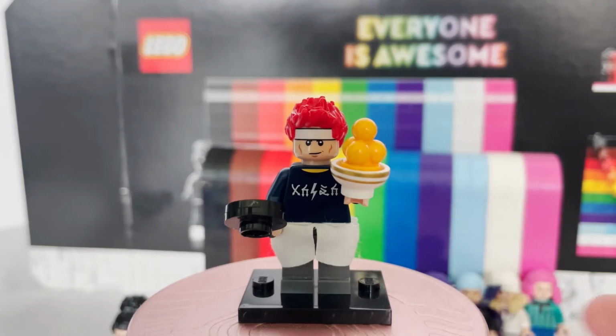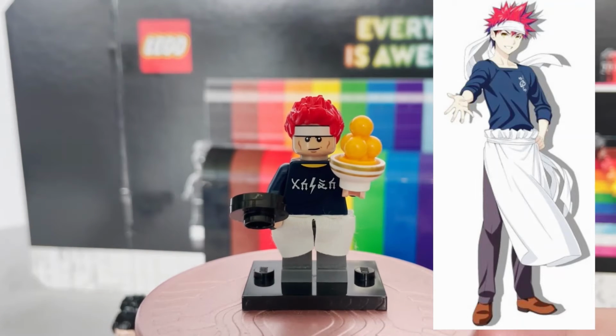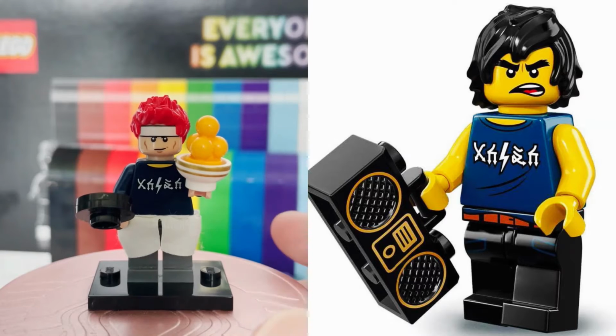So this over here is Yukihira Soma from Shokugeki no Soma, and yeah, wonderful figure as you can see over here. I used the hairpiece from this set, Bruce Wayne's or one of the Batman's hairpiece, which I can show a picture of over here. Other than that, the torso piece belongs to Cole from the CMF series.